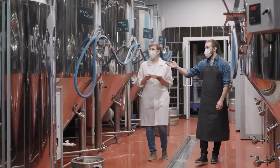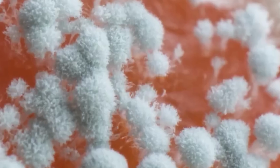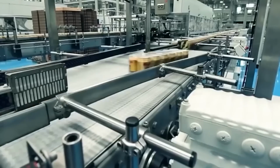The air quality in this environment is maintained at standards that exceed many hospitals, with advanced filtration systems removing particles as small as 0.3 microns. This exceptional cleanliness isn't merely for show, it's an essential factor in maintaining product integrity and preventing contamination.